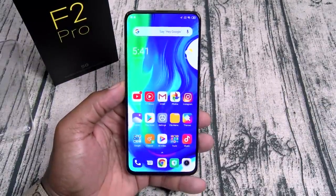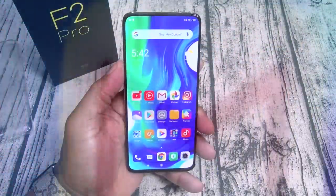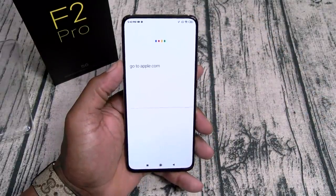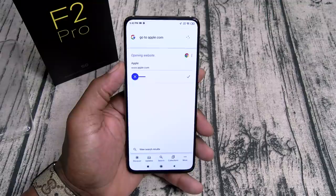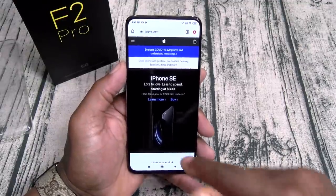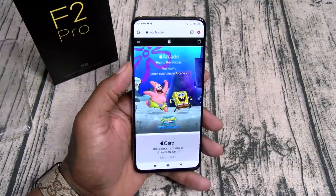There it is. That's so sick. All right, so now let's check the web browsing speeds. Go to apple.com. Opening web page. There it is. Nice and smooth, no lag. You seen how fast that was?